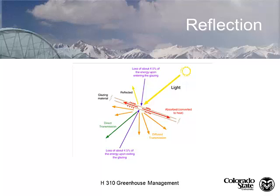When we talk about glazing materials, we'll talk about light diffusion and how it increases photosynthesis because the light is coming from more different angles. Photosynthesis is going to work the most efficiently when the light is perpendicular. And leaves are all different angles, and that way you get more uniform light. And with diffuse light, you get fewer shadows.